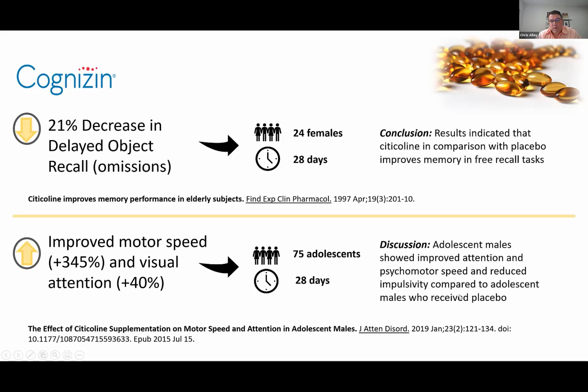And at the bottom is a pretty dramatic clinical study that was done on kids, adolescent males ages 13 to 18, and it showed improved motor speed of 345% improvement, which is dramatic. This, once again, is a 28-day study, and a visual attention increase of 40%.